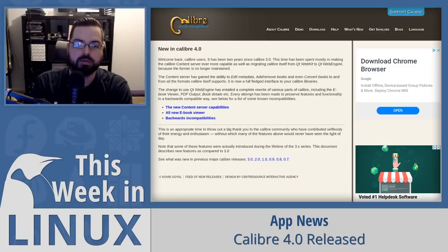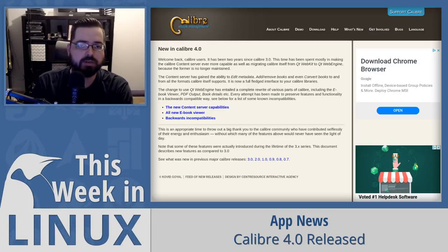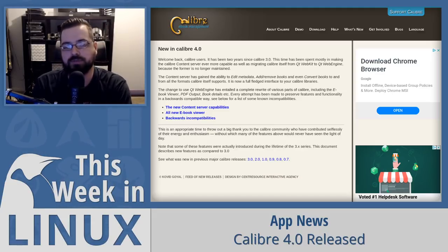So that's pretty cool. And if you are not aware of what Calibre is, it's essentially an ebook reader and an ebook library organizational tool. So if you read a lot of ebooks, or want a nice way to organize your ebooks, or have PDF organization and that kind of thing, Calibre is a great option for that.